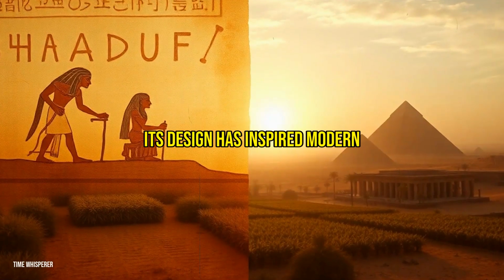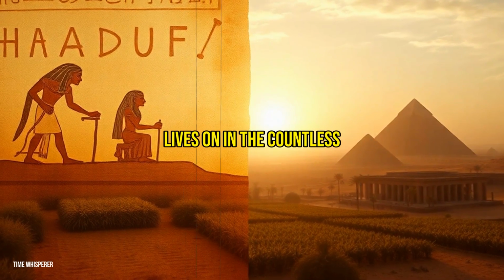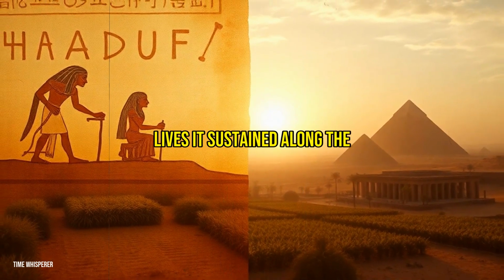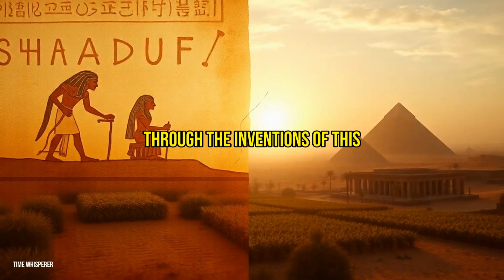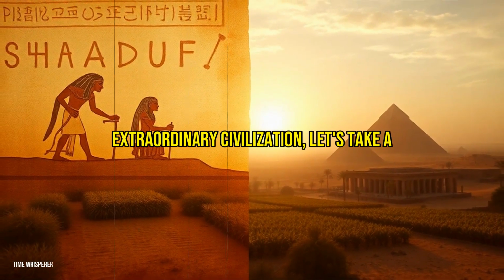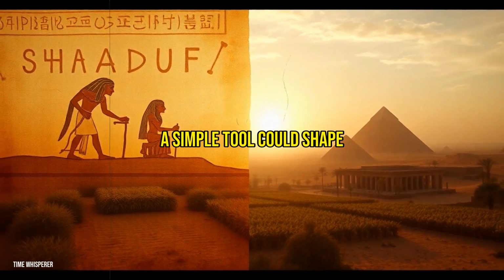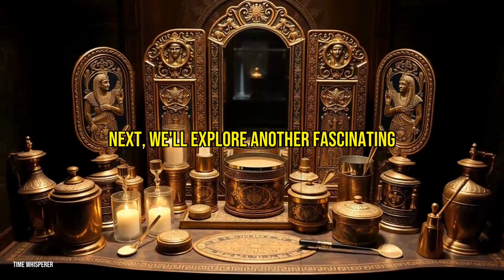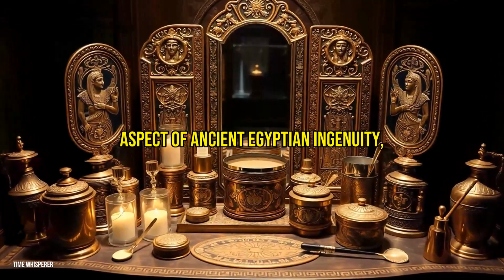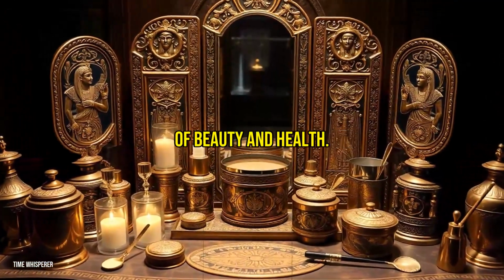Its design has inspired modern irrigation techniques, and its legacy lives on in the countless lives it sustained along the Nile. As we continue our journey through the inventions of this extraordinary civilization, let's take a moment to marvel at how a simple tool could shape the course of history. Next, we'll explore another fascinating aspect of ancient Egyptian ingenuity, one that reveals their mastery of beauty and health.